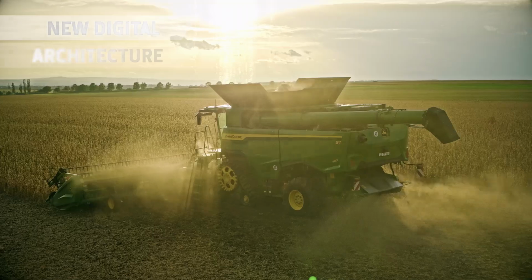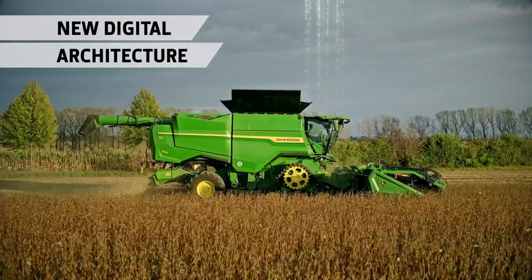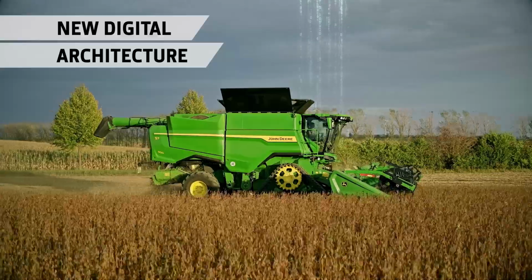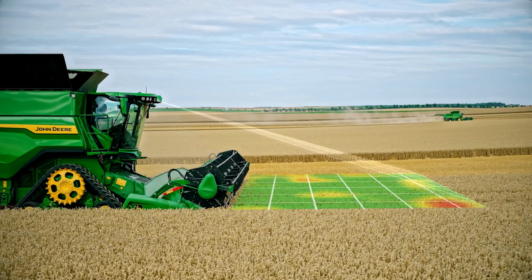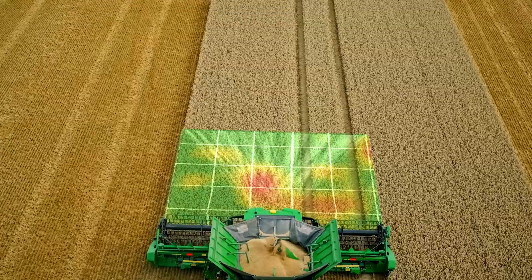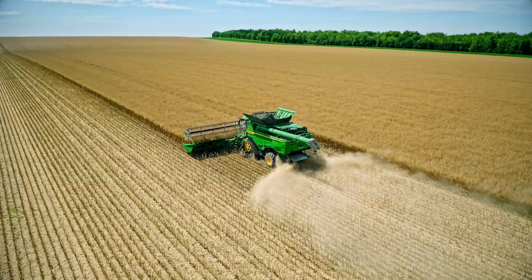A radically new digital architecture supercharges data transfer for a more responsive experience. It supports advanced sensors, better engine power management, and the most advanced control system in the history of harvesting technology: predictive ground speed automation. This maximizes the capacity of the combine, delivering reliable harvesting productivity, whatever the conditions.